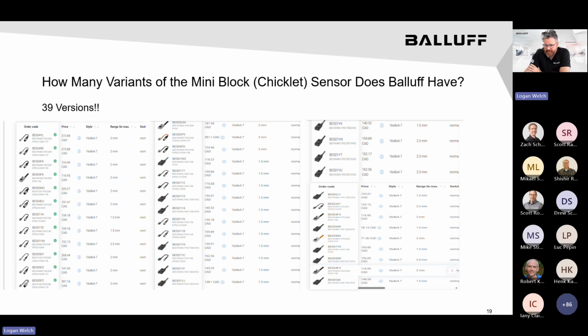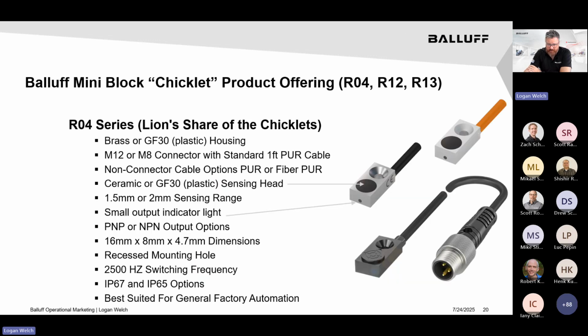So again, a lot of different options. Actually, there's 39 different options. If you looked at our website and just typed in R04, R12, and R13, which are the three families, you'd have 39 different versions to pick. What I want to emphasize today is if you're dealing with welding or metal stamping or high heat, some impact type applications, we're going to narrow it down for you. So here are the three families: R04, R12, and R13. Again, they're all going to be referred to as a chiclet. They all look very similar to the naked eye. If you saw a bunch of them in a tool crib bin, you're probably not going to differentiate the difference between the 04, the 12, and the 13.